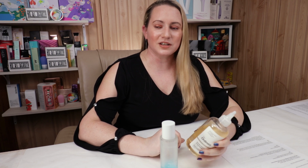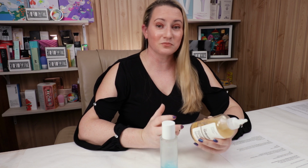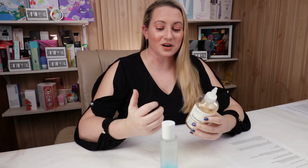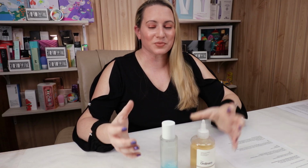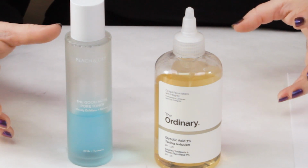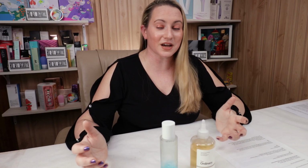The Ordinary has a nice needle nose spout on it, which is nice for applying it right to a cotton pad. So they both are decent packages. I just might prefer something a little more opaque. So overall, I gave them both a tie. It's not the best packaging, but I've seen worse. My second criteria is alcohol, and neither of these products contain any denatured or drying types of alcohol, so not an issue. They both got a tie here as well.